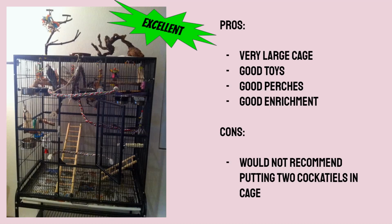So the only cons that I would have is, as you can see, there's two cockatiels, one here and one here. I would not recommend putting two cockatiels in the cage because that can be not very good for cockatiels. Because look, two cockatiels, pretty small cage. Definitely would recommend a larger cage. Also, look at all these top toys. That's excellent. Awesome. This one is also a pretty good cage.